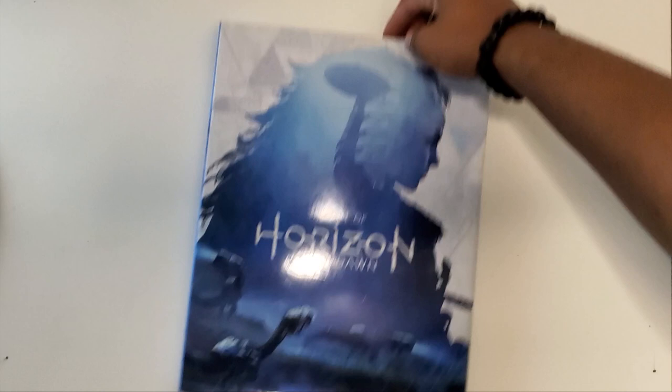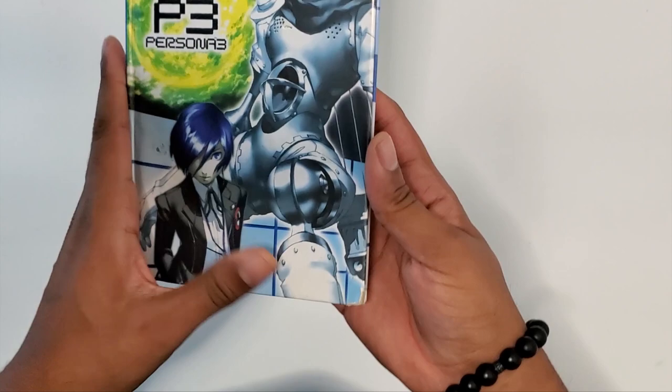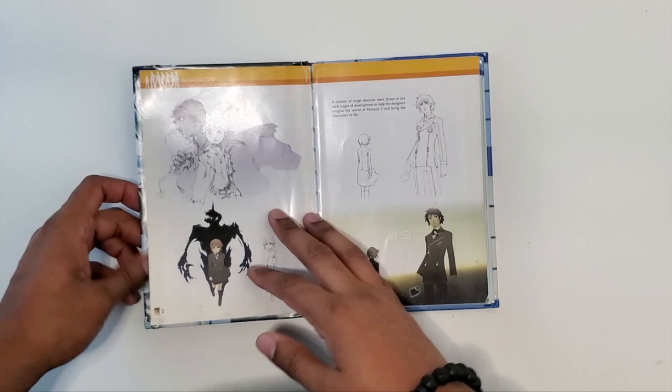So the next couple of art books that I'm going to be looking at are mainly going to be Persona, or anything Shin Megami Tensei, or any art book that Shigenori Soejima has done work for. So we're going to be starting out with The Art of Persona 3, the original, not FES or Portable, the original Persona 3. And I got this back from a friend during middle school.